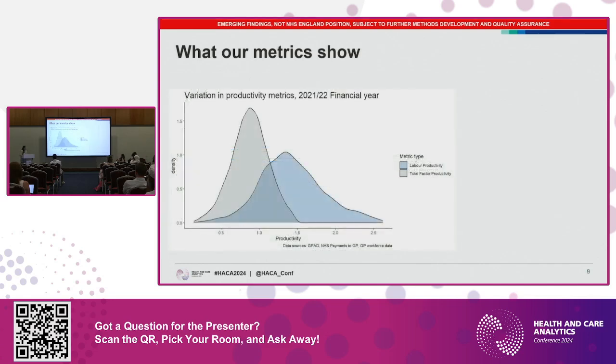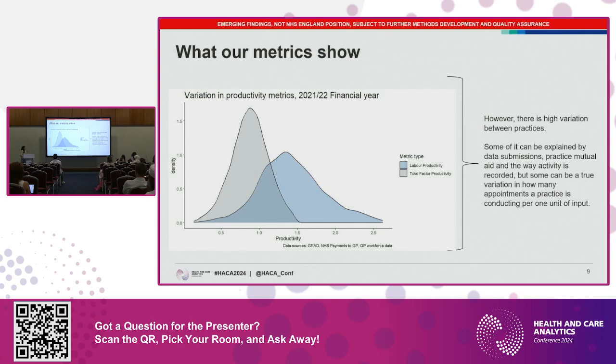And then the other thing to point out is the variation that we've got in these metrics. So we've got productivity along the bottom and density on the y-axis, labour in blue, and total factor productivity in grey. And just to say, there's high variation that we're seeing between the practices. And we can explain this by data submissions, practice mutual aid, the way that activity is recorded, but this is also showing some variation in how many appointments a practice can actually deliver per one unit of the input.